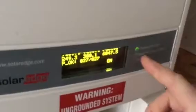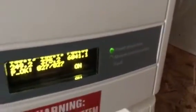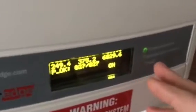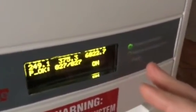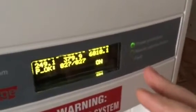So you've got your green light, and it shows that you're producing power, and then every once in a while you'll see a module communication light right here blink, and that just tells you that it's communicating with the wireless system inside the house.